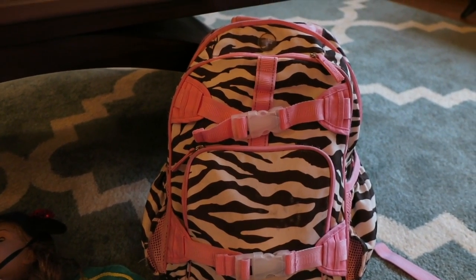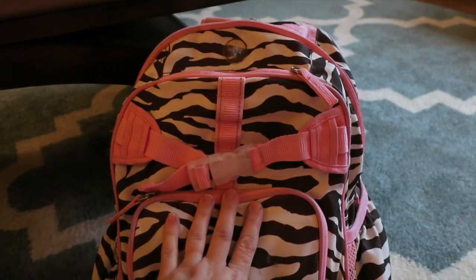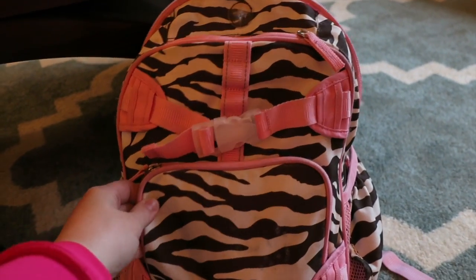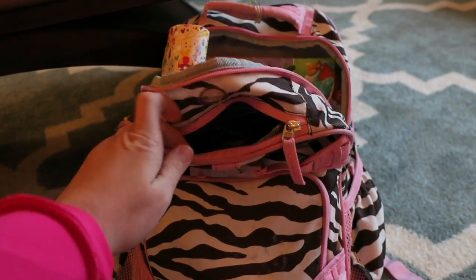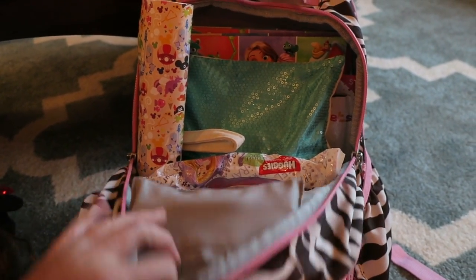So I don't know what order the vlogs will run. You may have already seen the Disney vlogs by now, but I wanted to show what's in our park bag because this was something that was requested for me to show. And this is also Natalie's backpack. So she uses this as a carry-on, and then I switched the items in this backpack to be our park bag once we get to the park, and it just sits in the bottom of the stroller.